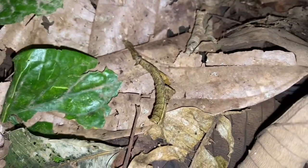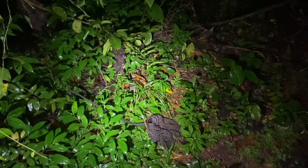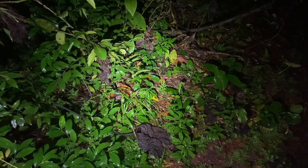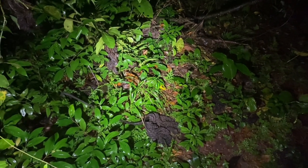And watch, it'll just disappear into leaves. Oftentimes when they do that, you never see them again, unlike this one. I'm shining a light down at nothing right now, that's because I want to explain something before I shine my light at the actual animal.